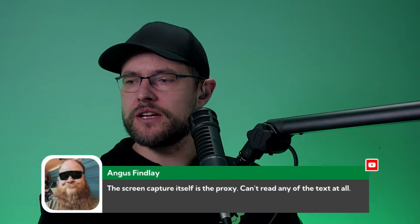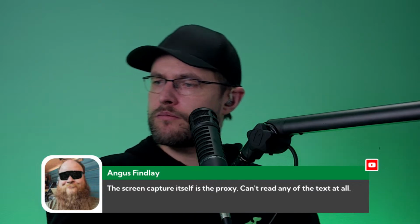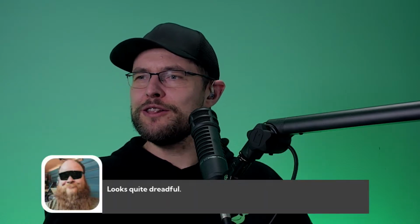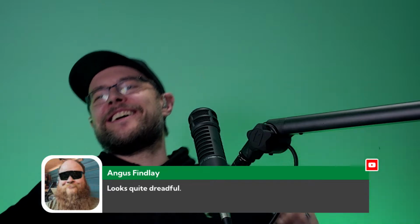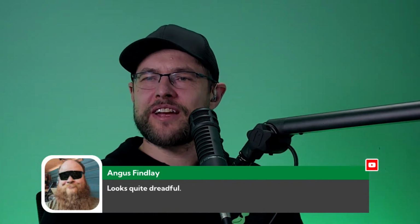The screen capture itself is the proxy, so I can't read any of that text. Oh. Well. Capture settings. Yeah, there's nothing to... I can't even manipulate that in here. Looks quite dreadful. That's a great choice of words.